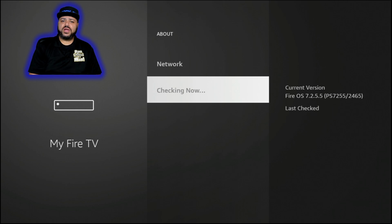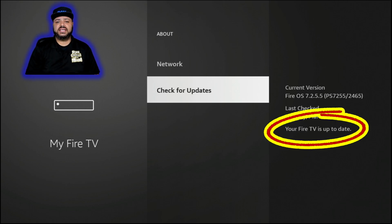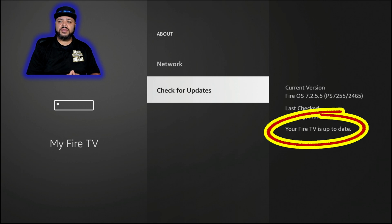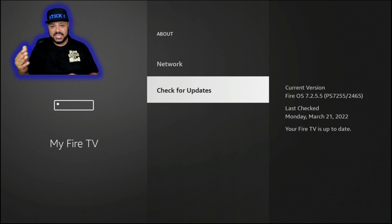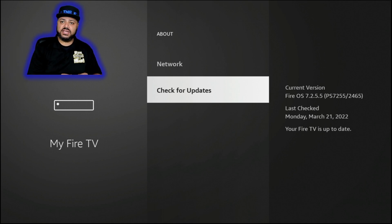What you're going to notice right away when I click on Check for Updates is this part right here that says Your Fire TV is up to date. This is because my Fire TV is up to date. Yours, as soon as you click on Check for Updates, it's going to start searching for updates, and once it finds one, it's going to start downloading that update, and you're going to see it on the lower right hand corner. Once it does that, even though it's downloading the update, it's not going to install it until you come back to the screen here and click on Install Update.